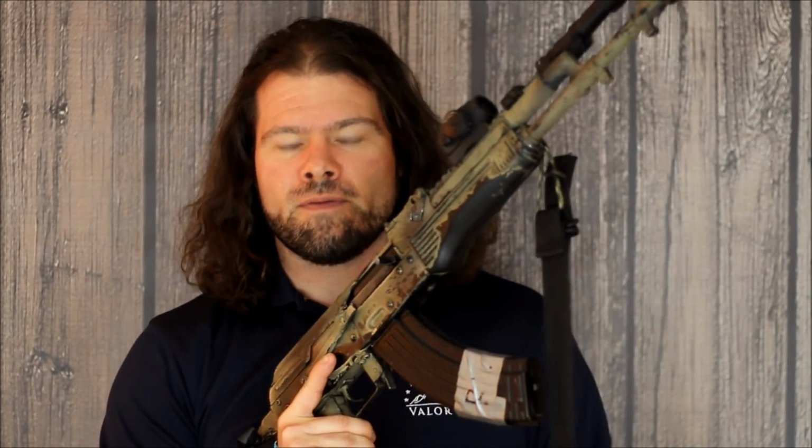Now, drawbacks to it: it's going to be a little bit more recoil, and it's a little bit more of what I would refer to as a loopy trajectory. It's not as flat shooting as 545 or 556. Nonetheless, it is damn accurate if you do your job.